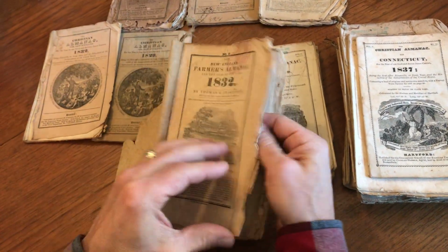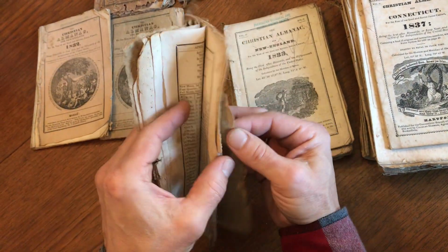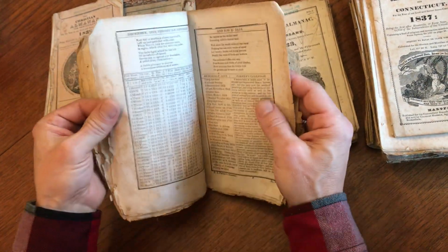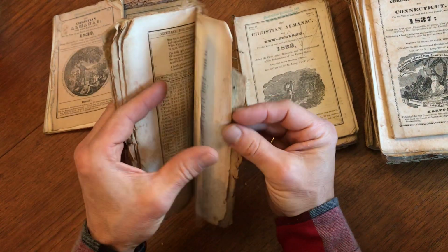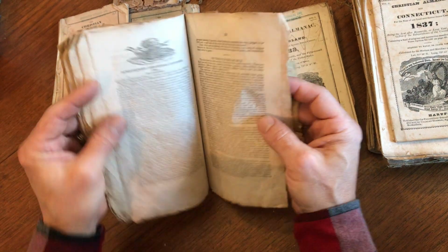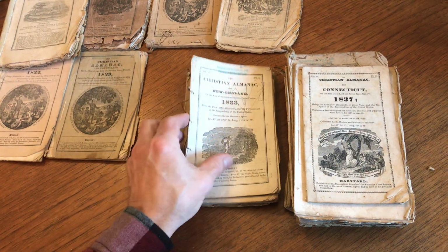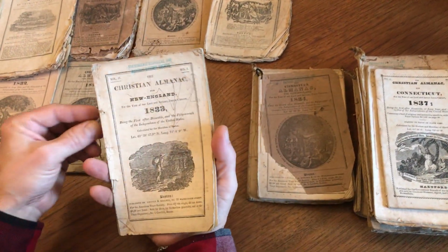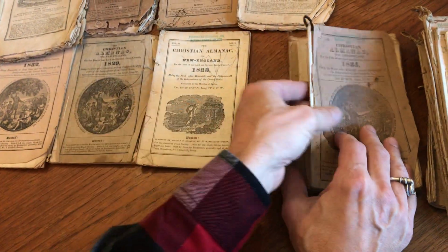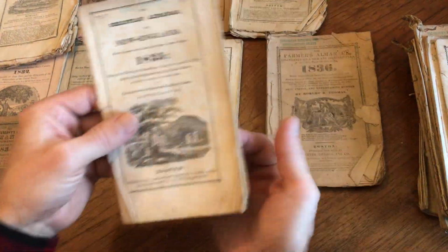And let's just see. And as you can see, most almanacs don't even survive at all. And the ones that do survive often survive in this sort of condition, which is, these were intended to be used in an agricultural household. And so they tend to reflect that history in their condition, used in and around barns and outbuildings and so on. And so there's this one from 1833, then we've got an 1834, and we've got an 1835.